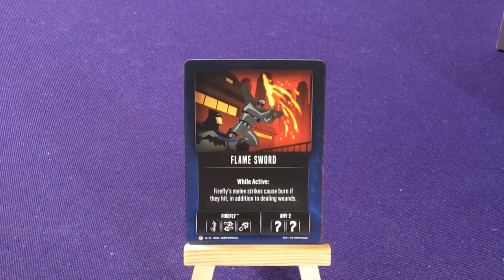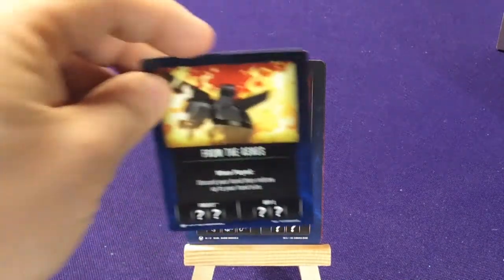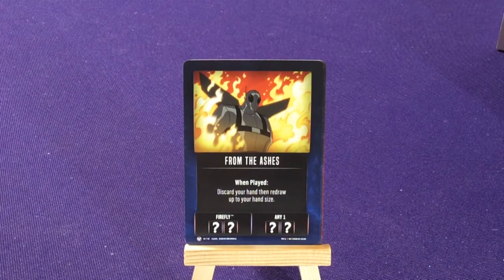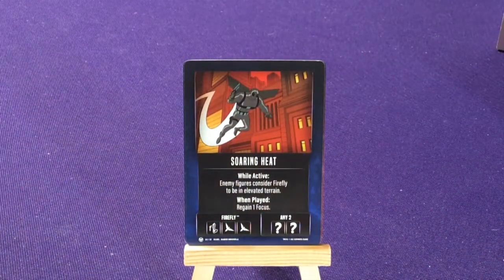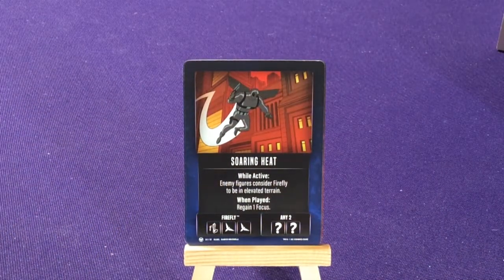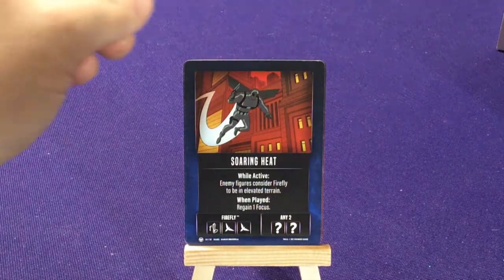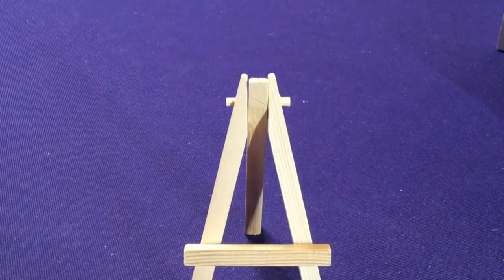When active, Firefly's melee strikes cause burns if they hit, in addition to dealing wounds. From the Ashes. When played, you may discard your hand and then redraw up to your hand size. And Soaring Heat. While active, enemy figures consider Firefly to be elevated terrain. Enemy focus, regain. When played, regain 1 focus.